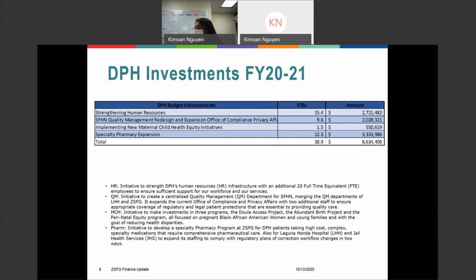And before you go, there's a question about the implementation of raises. Do we have a plan as to when that's going to happen? So currently, if you have seen the mayor's press release, the COLAs are included in the budget. I believe the initial increase was planned for December. I will have to follow up and confirm what the actual schedule is.